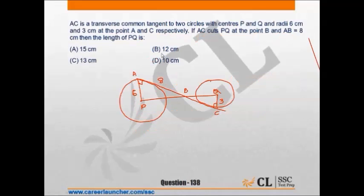The next question is, AC is a transverse common tangent to two circles with centers P and Q and radii 6 cm and 3 cm at the point A and C respectively. If AC cuts PQ at point B and AB is equal to 8 cm, then the length of PQ is. In triangle APB, we have 6 cm, 8 cm. Using Pythagoras, we can calculate PB as 10 cm.